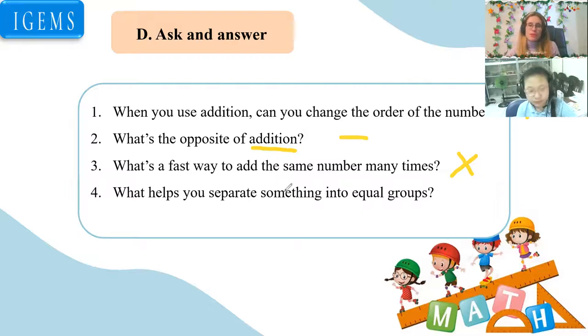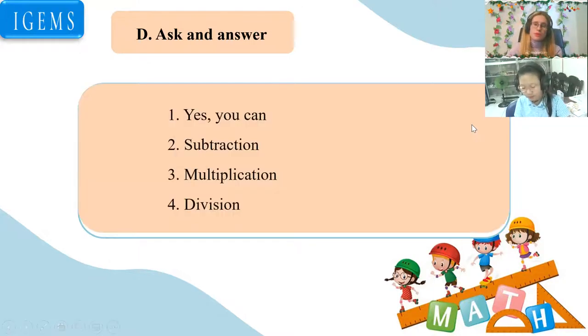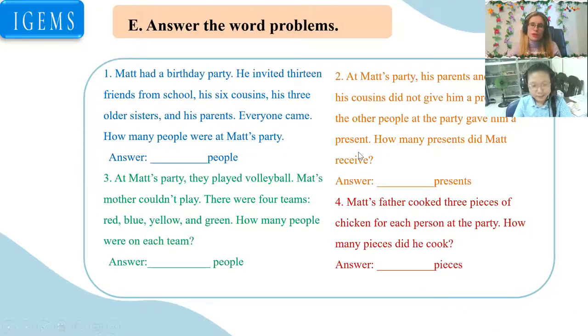What helps you separate something into equal groups? Divided. Yes, division, right? Division, good job. Or divide? Yes, or you can say divide. Okay, good work. Very nice.